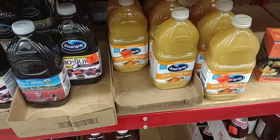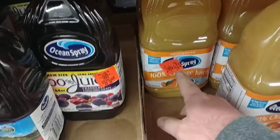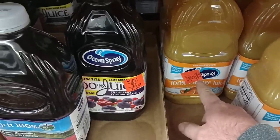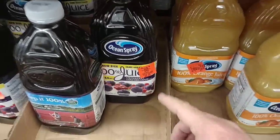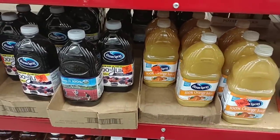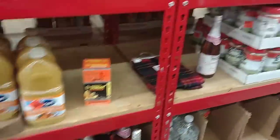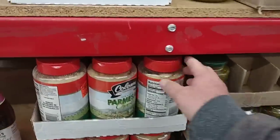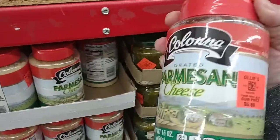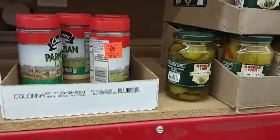Great prices on Ocean Spray here. $2.29 for these. Oh, wait a minute. Okay, so the orange juice is $2.29. The cranberry and Concord grape is $2.79. Still better than $3.49, which is what most of it is in the grocery stores. Some apple juice there. Got some Parmesan cheese. That's a big thing of Parmesan cheese. $5.69 for that.